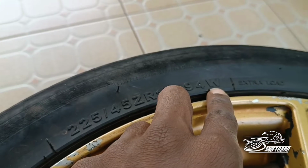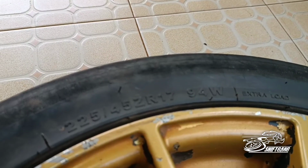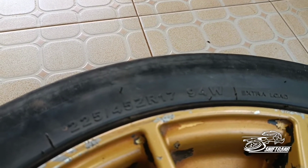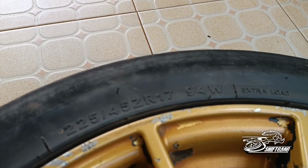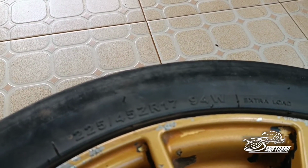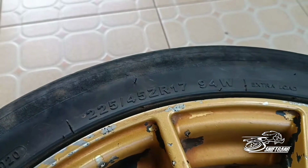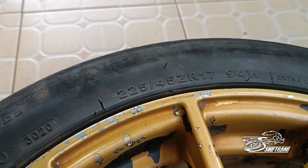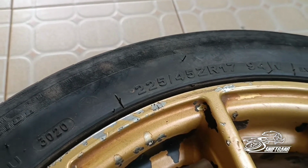The W is the speed rating of the tire. The W is the maximum speed this tire can do safely. We have various letters, like S, T, U. So different speed ratings for different tires. For instance, the W stands for 270 kph. So it can safely do that when it is in good condition, of course.